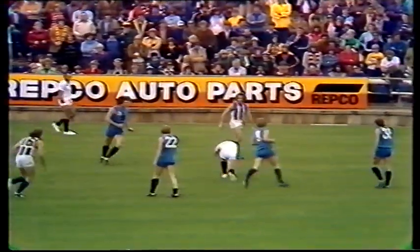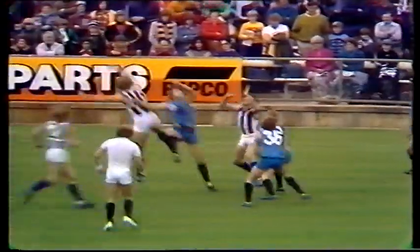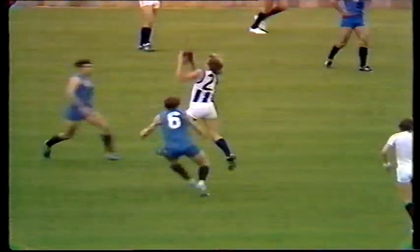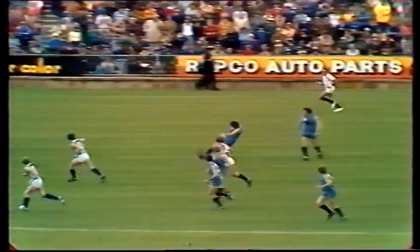32 plays 21, 20-minute mark, North lead. Up high was McCann. Kick forward by Leonard. Stephen Eck. Tapping it back for Xavier Tanner. Long handball goes to John Byrne. He's taken the ground, holding the ball. Fine tackle applied by Tony Bergen, and Sturt quickly through their half-forward line again.